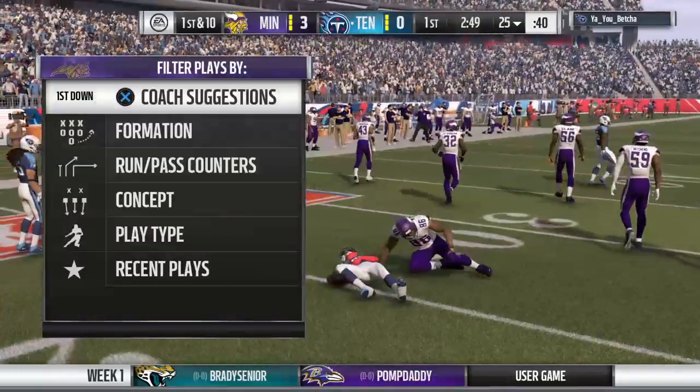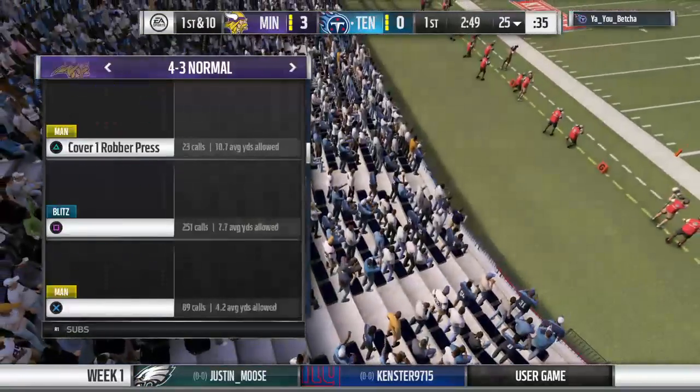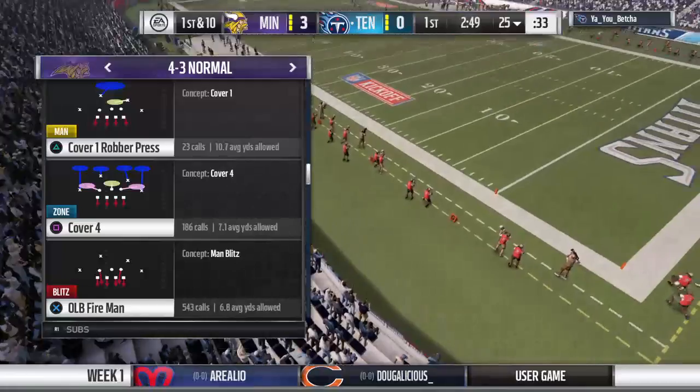Now a timeout being called as there's an injured Titan down on the field. Boy, not what you want to see in quarter 1 of the new year. We'll be back.